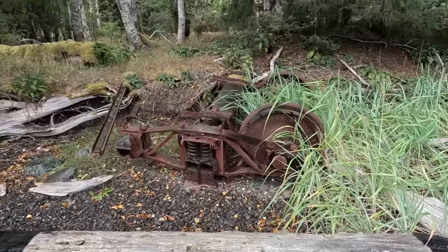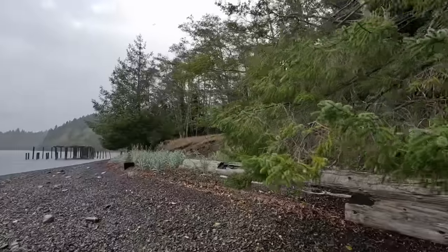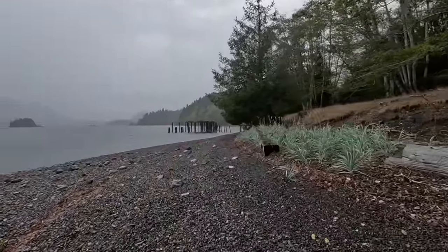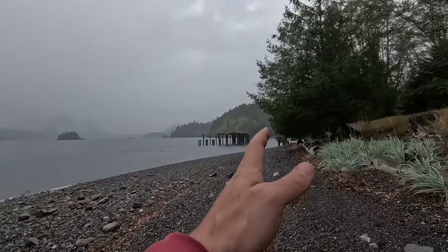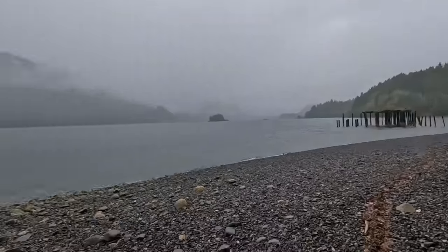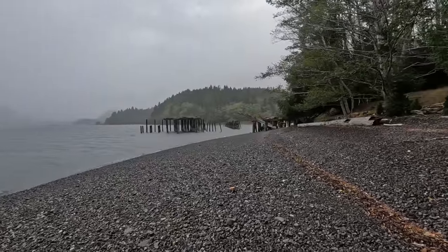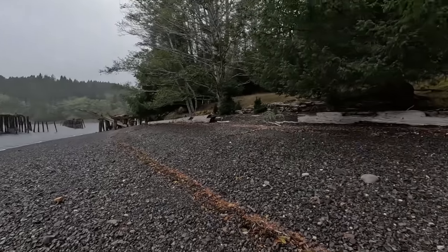Look at that. The rail line used to come out and then run straight across here. All those pilings were for the log dump. The train would go out, just dump the logs right off the side, and then they would get shipped out from there. Gonna have to backtrack. I can see I'm walking by a whole bunch of stuff up here. But look at that. Imagine a big steam train sitting out there. Very cool.